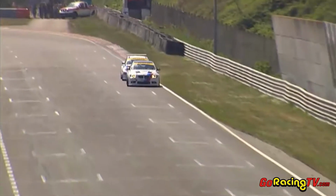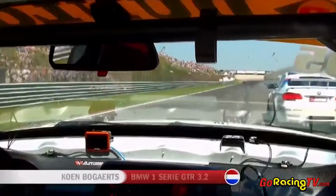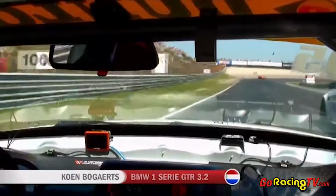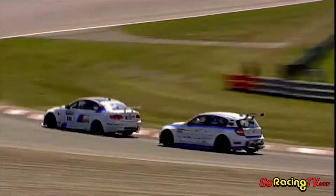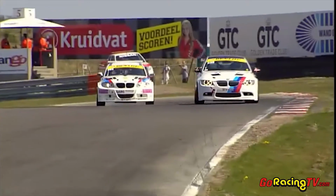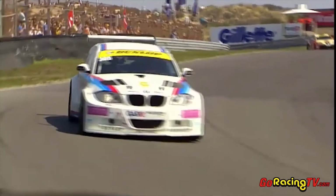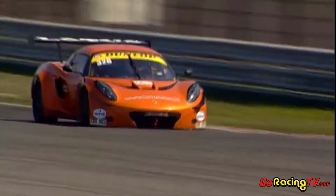Look at them go at it at this fantastic Zandvoort circuit. It's always fun to be here. Very technical but very fast circuit at the Dutch Western Seaboard. Koen Bogaerts trying again, Michel Schaap. And Schaap knows all about this kind of racing, because he is a well-known cup racer in the Netherlands. And he knows every inch of this circuit. He's an instructor here as well. So he's not going to make a mistake, I think.